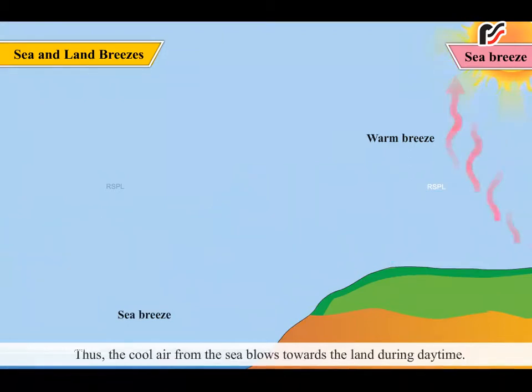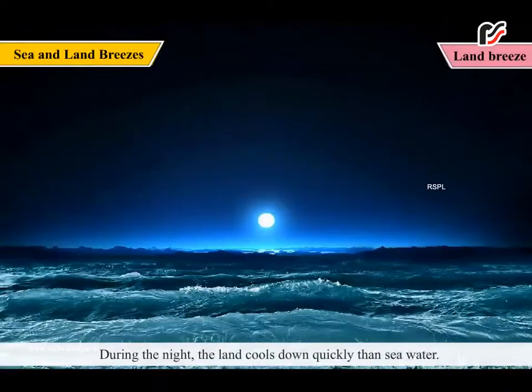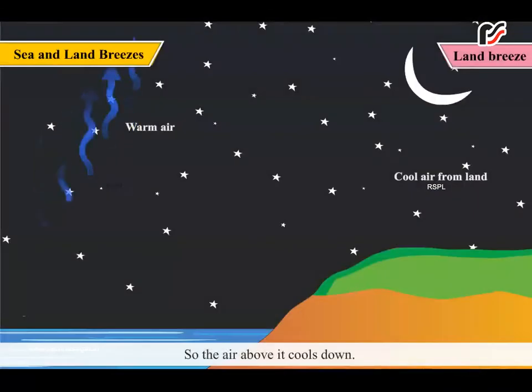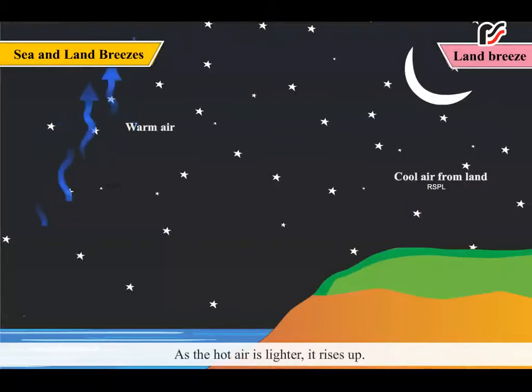Thus, the cool air from the sea blows towards the land during daytime. This is called the sea breeze. During the night, the land cools down quicker than seawater, so the air above it cools down. The water in the sea is warmer when compared to the land, and so is the air above it. As the hot air is lighter, it rises up.